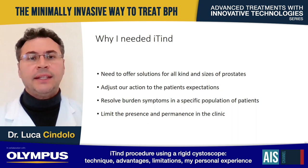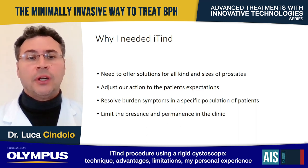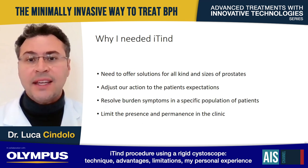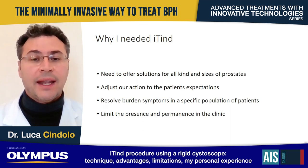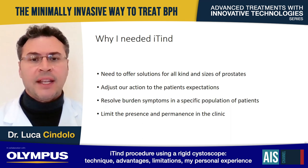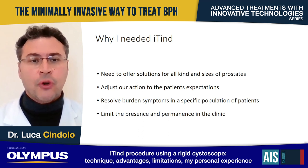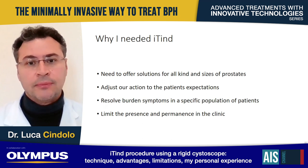The reason why I needed to have the iTind in my hands is essentially the need to offer all kinds of patients, with different sizes and kinds of prostates, a smart solution that allows us to perform a nice surgery with a very limited presence and permanence in the clinic or in the hospital, for patients that suffer from very burdensome symptoms.